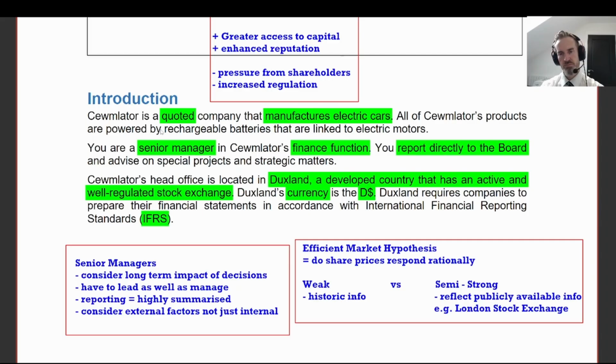So I think it's worth thinking about the context a bit better here. If you're quoted, you've got greater access to capital. If you look at the I can statement, it's something like I can recommend sources of finance. So they're quoted so they can go out and sell some shares. They normally have an enhanced reputation. I used to work at BA Systems. If I tell people I work at BA Systems, they've heard about it. They know it's a FTSE 100 company. Like, oh, that's a big company. People just think better of that organization because they're listed.